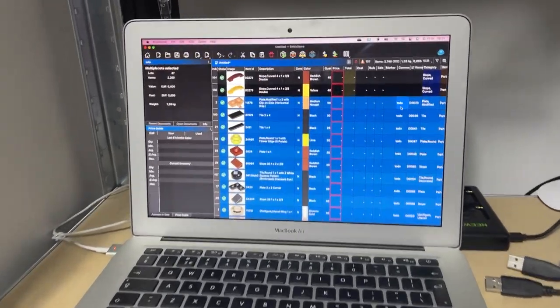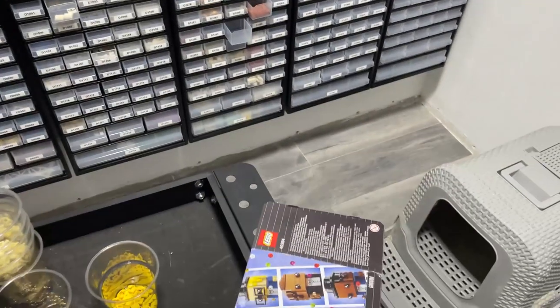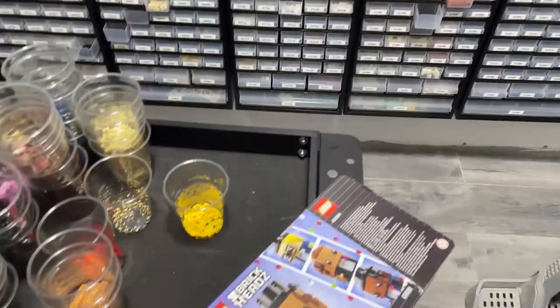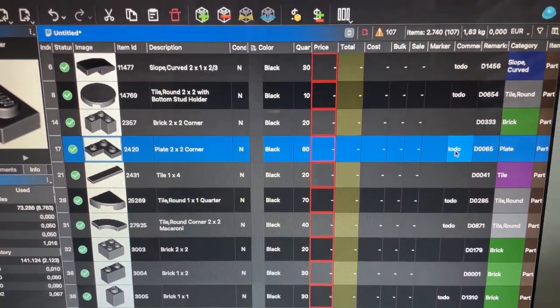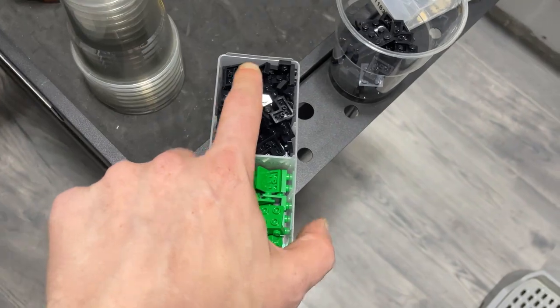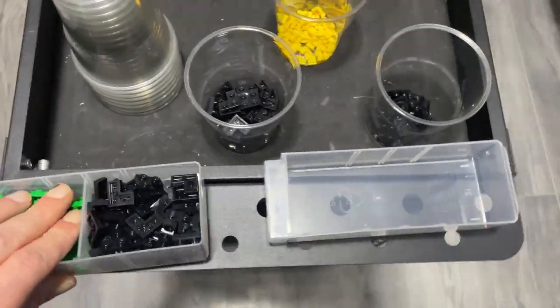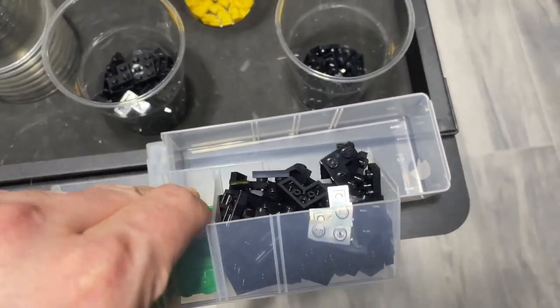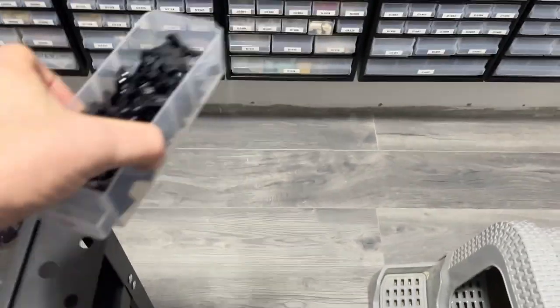my sets and get the remarks of the lots I already have in my store into BrickStore. And yeah, going to put it away now and move on to the other parts. Okay, what I do if I've gotten a part which is already quite full, I'll take a new drawer and I'll hope this goes well. I'll put it in a new drawer.